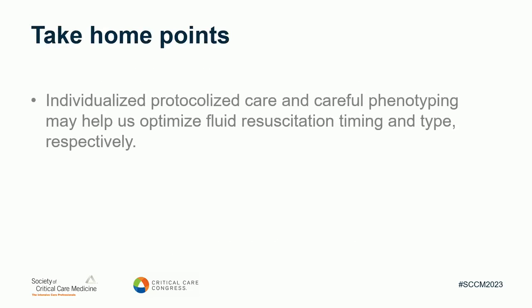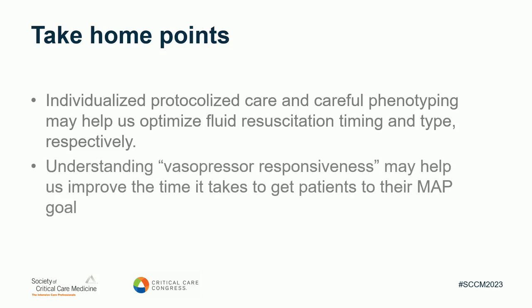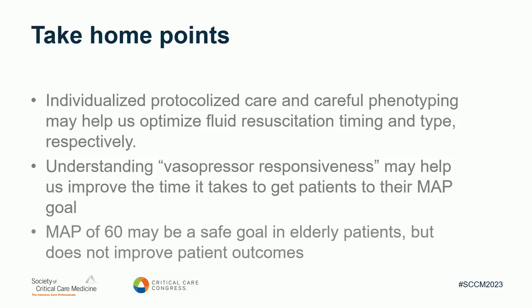So the take-home points from my talk in conclusion is that individualized protocolized care and careful phenotyping may help us optimize fluid resuscitation timing and type, respectively. Understanding this concept of vasopressor responsiveness may actually help us improve the time it takes to get our patients to their MAP goal and, again, hopefully improve outcomes. And at least in the elderly population, a MAP goal of 60 may be a safe goal, even if we do not see an improvement in patient outcomes. And with that, I thank you for your time.